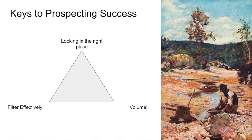Now, in the olden days, when we talk about prospecting for gold, there are really 3 main keys to success. The first was looking in the right place. If you weren't looking in the right place for gold, it doesn't matter how effective you were or how much you panned, you would never find gold. The next step was to be able to filter effectively, to understand how to swirl the sediment in your pan to make sure you were finding the gold that was actually there. And then lastly, once you had those 2 things down, if you're looking in the right place and you knew the right techniques and how to filter effectively, then it was just a matter of the more you panned, the more gold you were going to get.